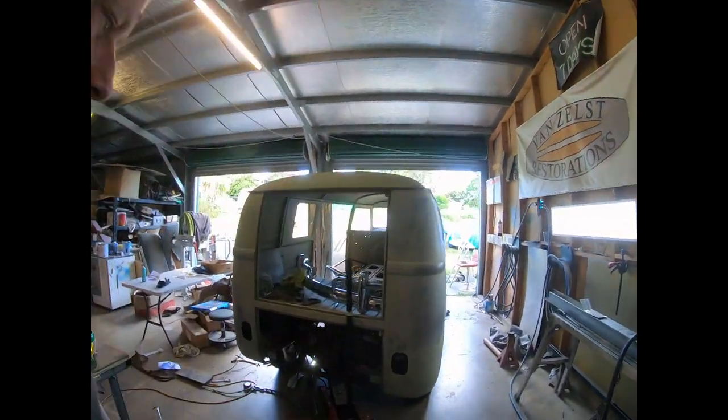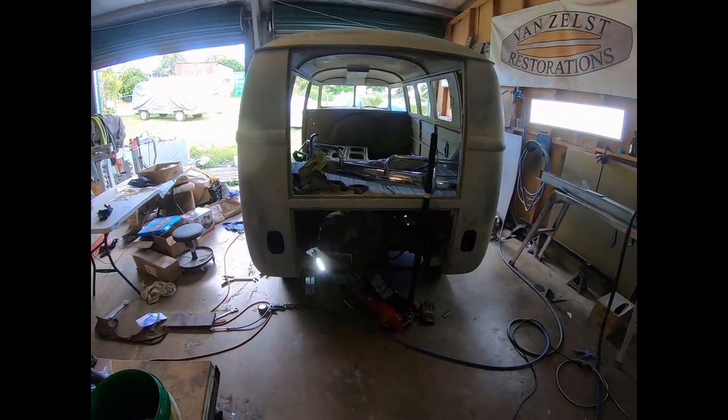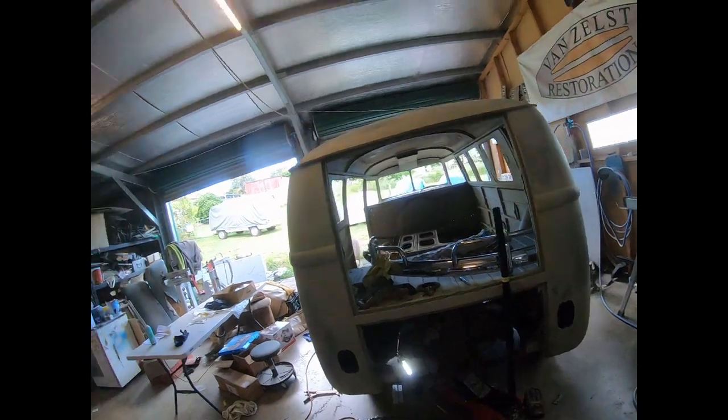And yeah, that's all for now. Not real exciting, but maybe it is something a little bit different, a little bit not just rust repair and body work and paint. It's more about customizing to make basically a later model setup work in an early model body.